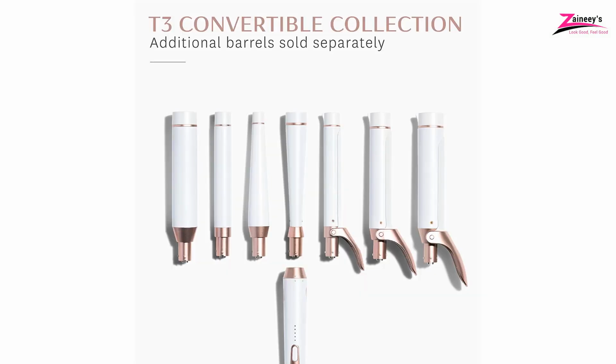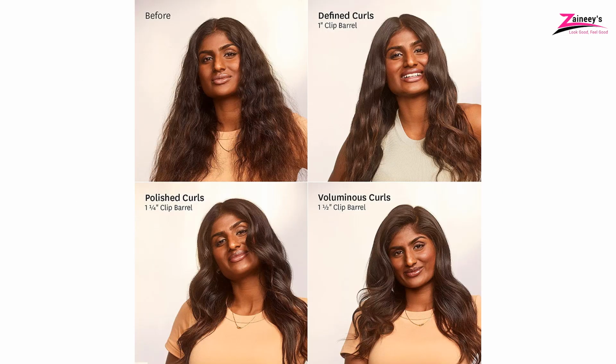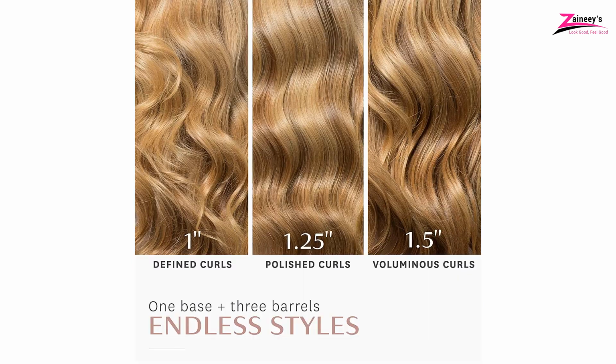Why do we recommend it to you? This product is good enough and has many features. It is made of ceramic, which is good for the health of the hair. 3 assortments can give various types of bouncy curls to your hair. All of these are the main reason behind the recommendation.